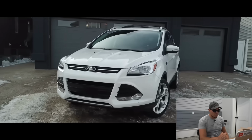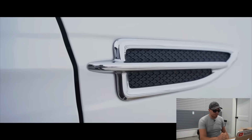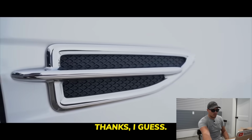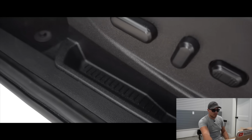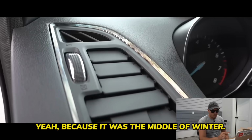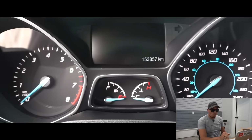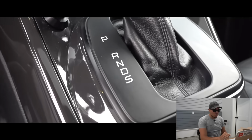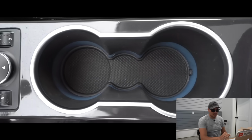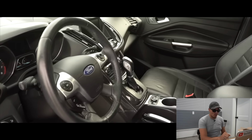Okay. Pretty clean, pretty clean. I'll give him that. Not bad. Okay, not bad. Ooh, there's snow in there. I wouldn't have left snow in there. Nope. 153,000 kilometers. That was only like a 3-year-old vehicle. Holy moly. People drive.